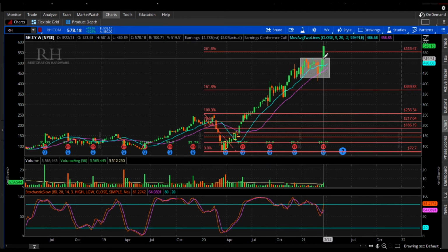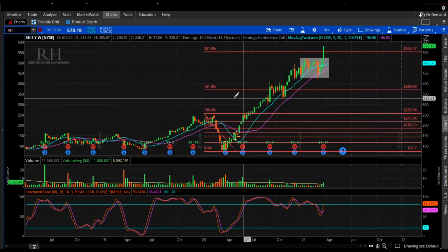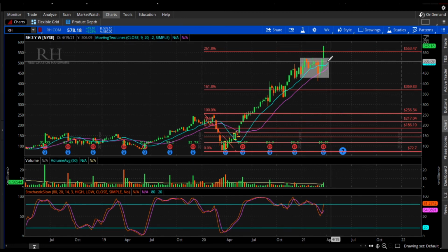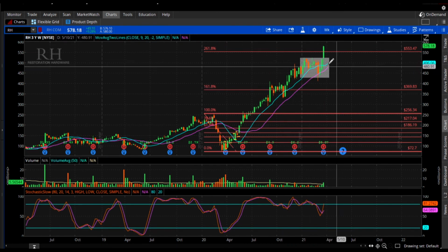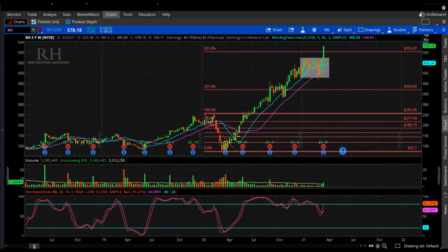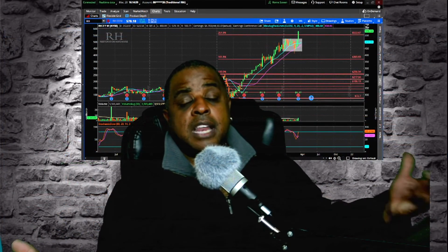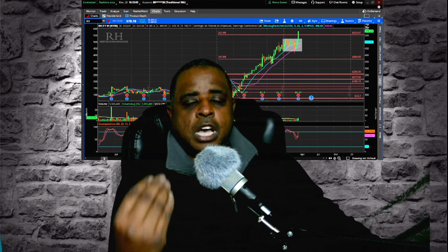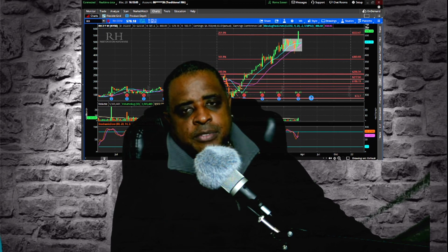Wait for that pullback to come right back into this action right here, and then you can ride this one higher. It looks like Restoration Hardware has a lot of room to go on the upside. This is beautiful, especially with the market just being down and a lot of stocks down, trying to come out. This thing is hitting new highs when other stocks are coming off the low. So I like that with Restoration Hardware.